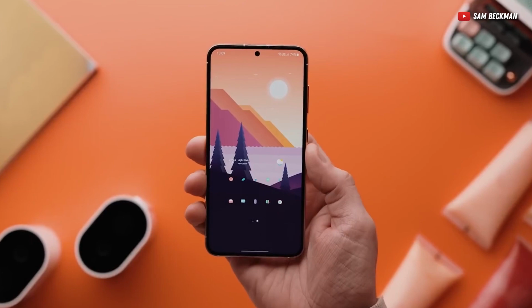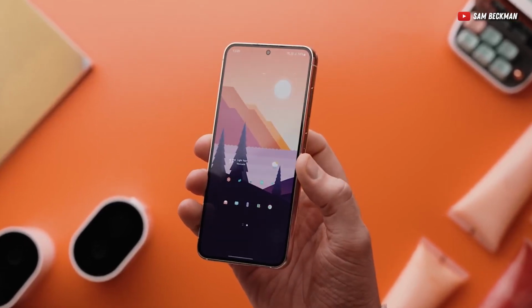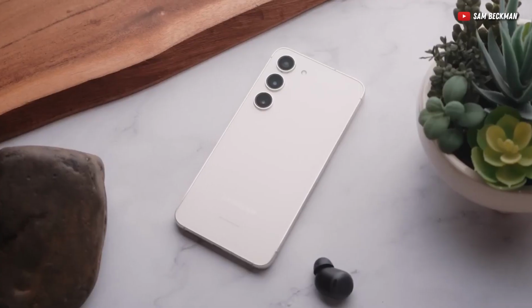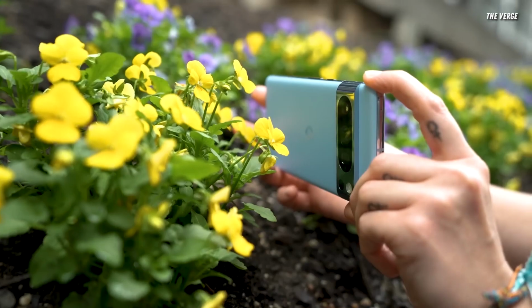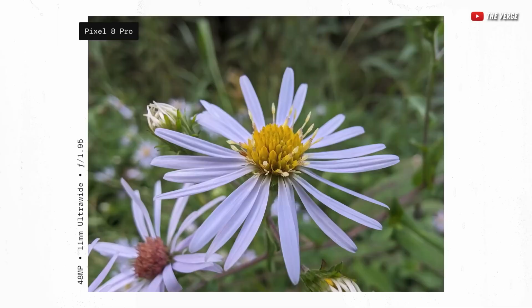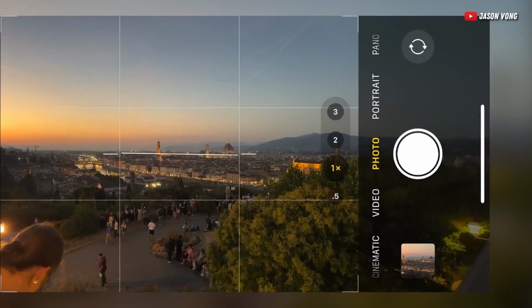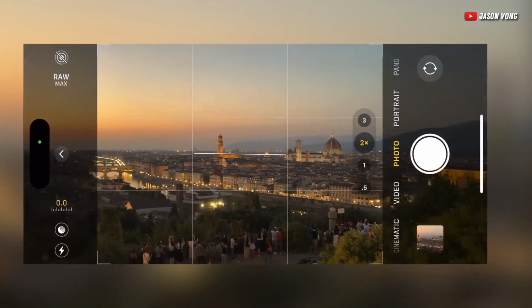So, which has the best camera? It's all up to you. We all have our preferences when it comes to photos. Some of us like photos that stay true and accurate. Some of us want edited photos straight out of the camera app. And some of us just want to capture the moment in the easiest way possible. Which kind of person are you?